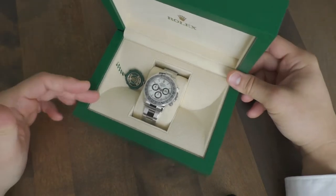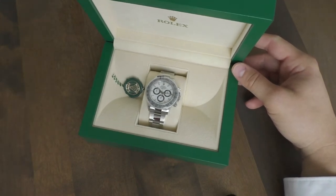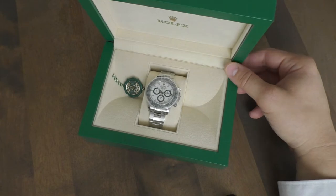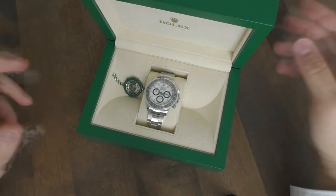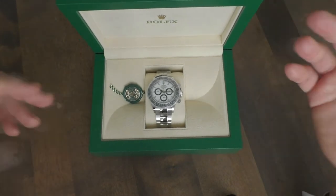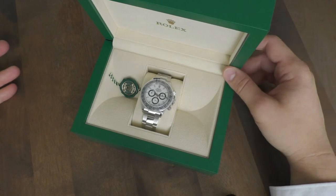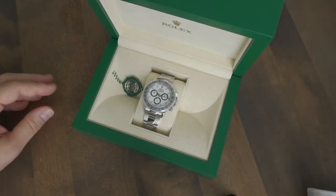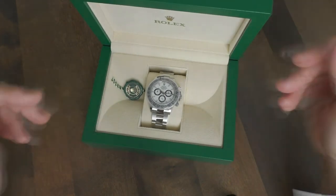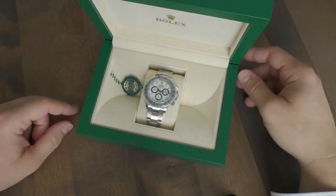So for example, an authorized dealer will receive about, I don't know, maybe 10 or 20, depends on where the dealer is, which country, which city, of course a bigger city gets more, but okay, I guess a dealer in 1 year could get between 10 and maybe 50 pieces of the white Panda Daytona.